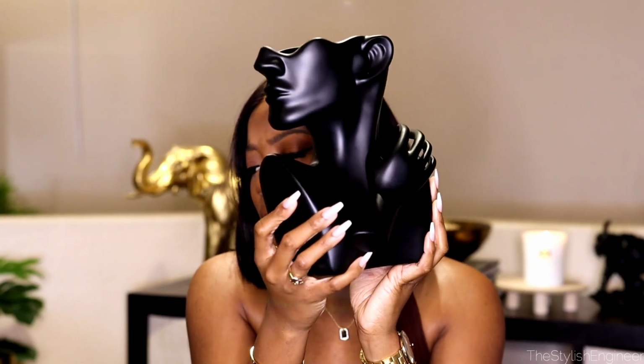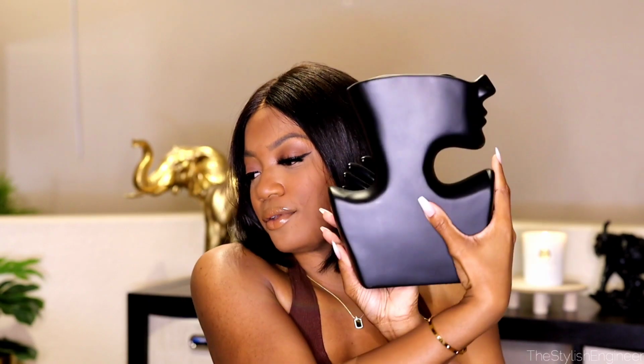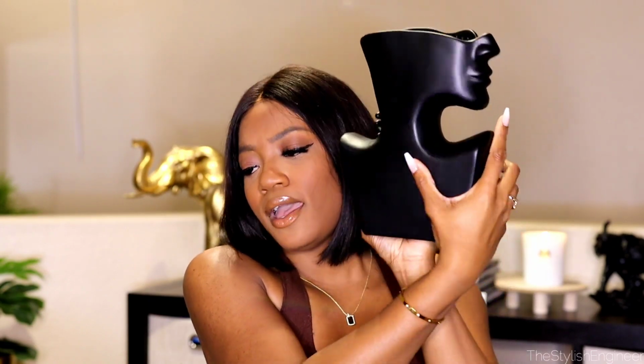It looks really, really expensive, and it was not at all. I just think it's well made. It's very cute. It's very luxurious. And again, we're all about elevating, and this definitely will elevate any space.